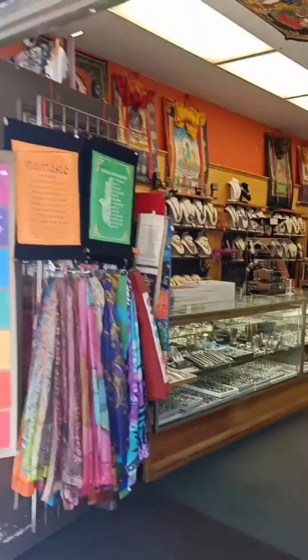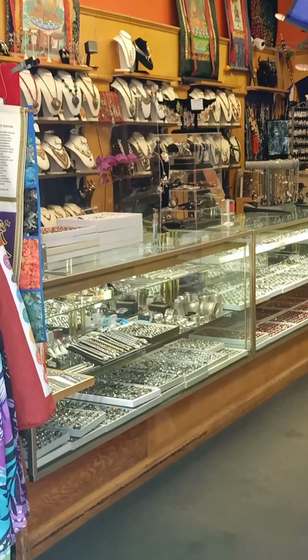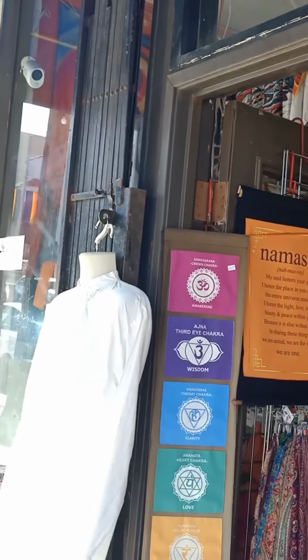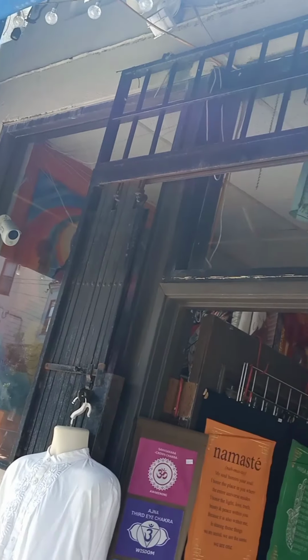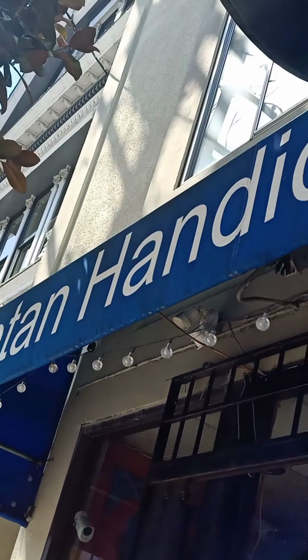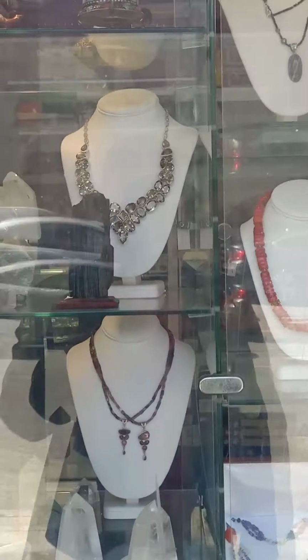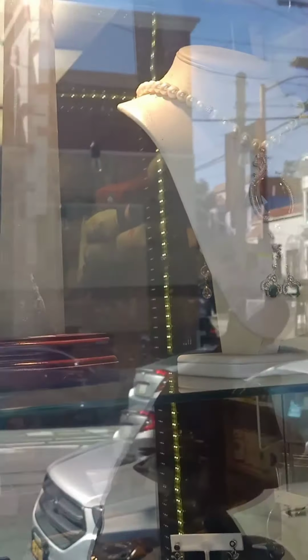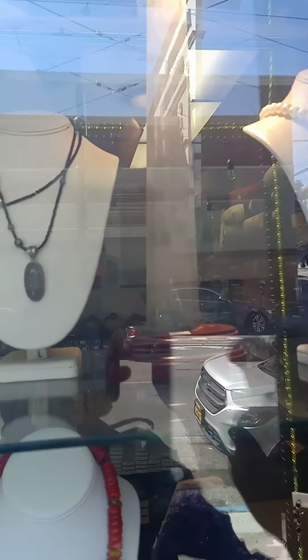Look at that. Nice. And there's more over there. Silvers and stuff. So if you're here in Castro, check this store. They have a lot of interesting items. It's the Tibetan handicraft and jewelry. Deki jewels. Yep. That's gorgeous right there. Oh, the sun, that one right there. It's the glare of the glass window, but it's gorgeous.